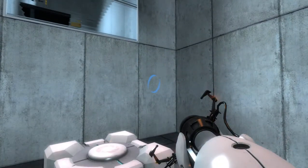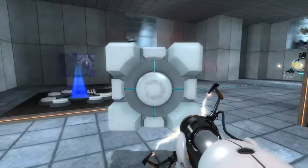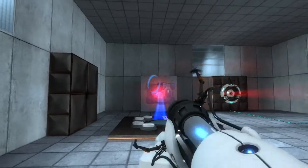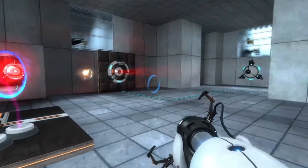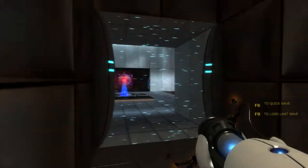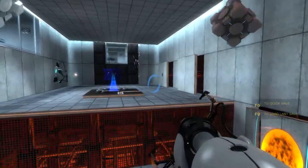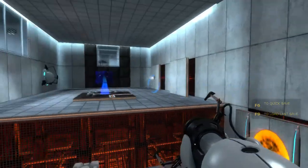Please place the weighted storage tube into the 1500 megawatt hydromagnetic cube stability unit. This will allow you to change the path of the energy pellet. Note that any energy pellet will be destroyed if it comes in contact with the wrong side of a hydromagnetic cube stability unit.